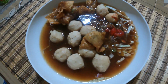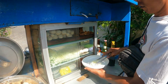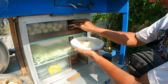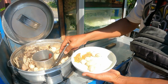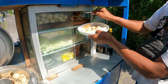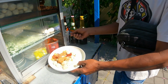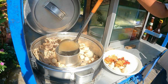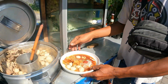Next up we have Bakso. Now Bakso is found everywhere in Indonesia. There's little carts, push carts and motorbike carts of Bakso everywhere. First they put some cabbage and some vermicelli noodles, some little crispy wontons, and then it's actually a meatball soup. So you can see him adding the meatballs here. Then they put some dried shallots and some sweet soy, some chili, some sambal in it, and then it's added with a beautiful chicken soup. It's a chicken stock soup, and that's it. That is Bakso meatball soup, and it's absolutely delicious.